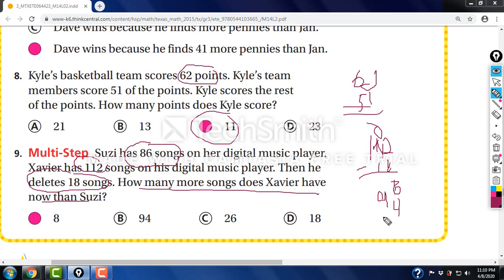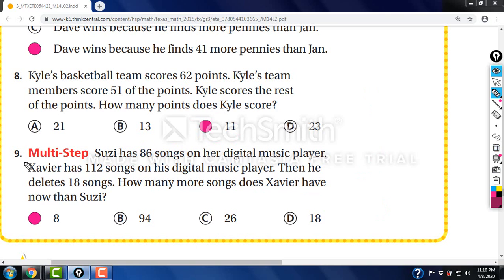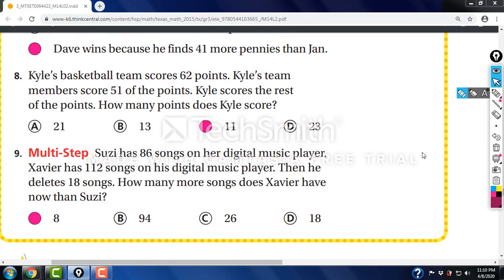And I know Susie has 86. So now I subtract those two. This is a 14. 6 minus 14. And your answer is 8. And lo and behold, here it is. Okay. So first I have to subtract the 18 songs that Xavier deleted. Then I use that number and subtract 86, and it'll tell me how many more he got.